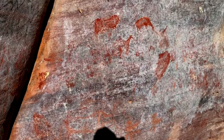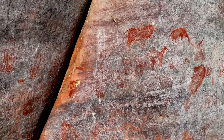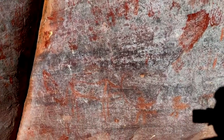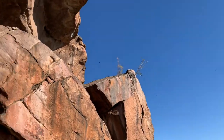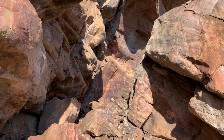There's a giraffe there. Looks like a hippo. Antelope. Is that a lion? That looks like a lion to me. Look at that. I'm sure that's a lion. Or a buffalo. Ah, very cool. Seems to be a second part of the cavern here. All these birds flying around. Maybe this is the main section.